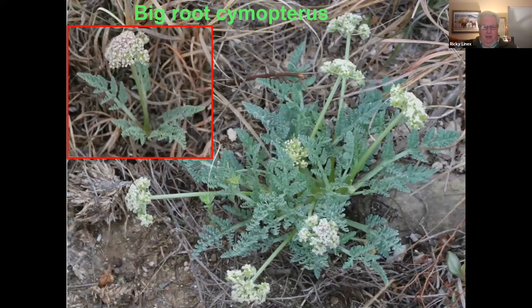Here's a couple of different ones. This is a young plant. Notice just a few leaves and one stalk. And here's a more mature plant. No telling how big the root is on that one.